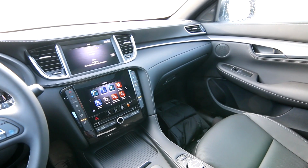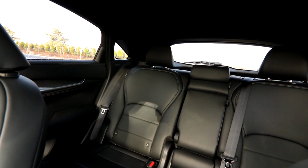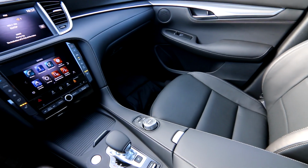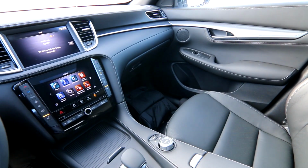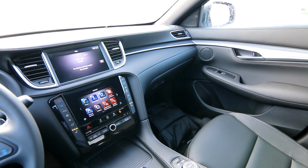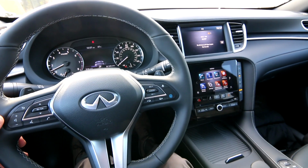by coupe-like styling. A big influence actually for the styling of the QX55 is some of the past greatest hits Infinitis, like the FX series. I have one in FX37, which eventually evolved. They changed the name to the QX70, but that was a very popular sporty crossover. And the first FX35 was really groundbreaking because it was one of the first performance crossover SUVs out there. And the QX55 borrows a lot of design cues from those past Infiniti products.